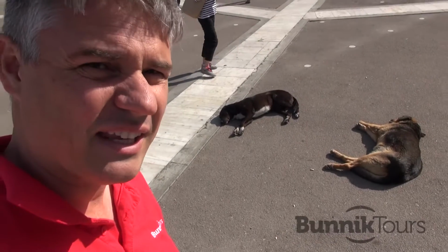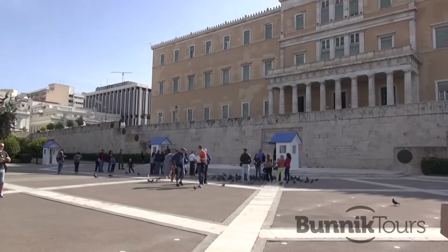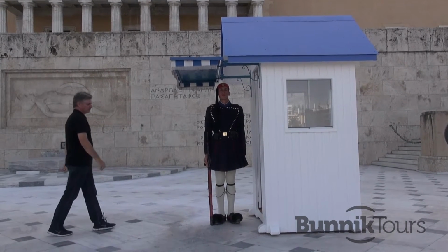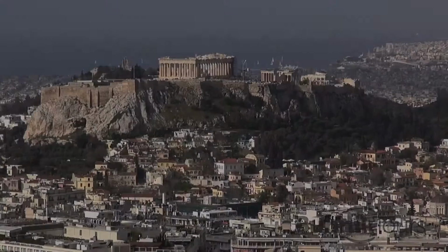It's probably best to let sleeping dogs lie, so we'll have a look at the Parliament instead. And of course there's the customary photo with the ceremonial guard out the front of Parliament House before we head up to the symbol of Athens, the famous Acropolis.